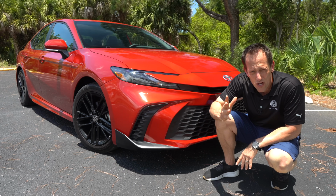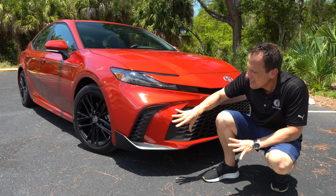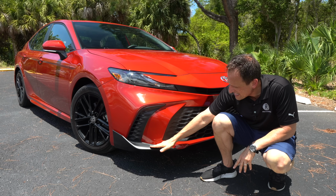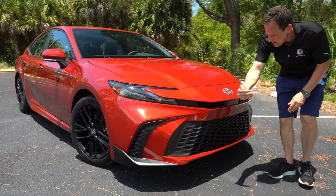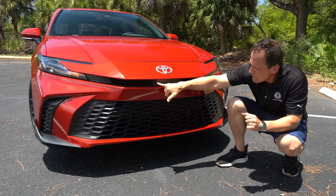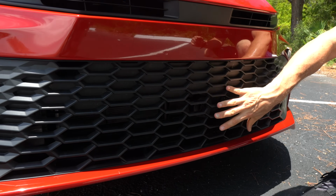and the SE I really dig because of the flat black. I'm not a huge gloss black fan on the exterior. The flat black to me just makes a lot more sense, and to me it looks better, especially with the way that they did these corner splitter extensions for airflow, for aerodynamics. And then as we come across the new nose of the Camry, you have functionality up top, and then more functionality in that flat black grille.